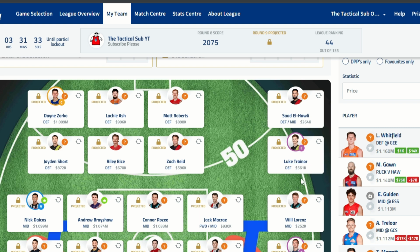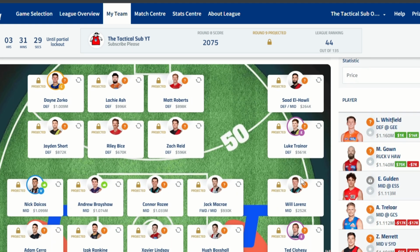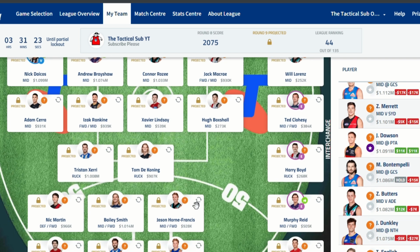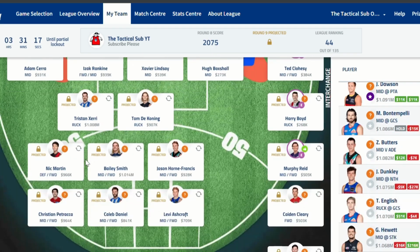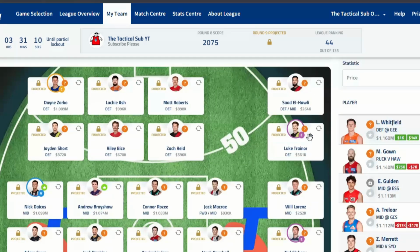And for some failing mid-prices and premiums, guys like Riley Sanders should again go. Obviously, Tom de Koning, who we talked about, should go if you can make it work. I'm also looking at Caleb Daniel and Jaden Short as guys I could upgrade. Both have been disappointing in recent weeks, and their prices are going backward, especially Short because I've had Traynor on the bench, outscoring him every week, and that's not good enough. Of course, you can hold them both.